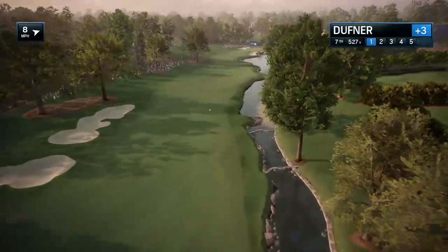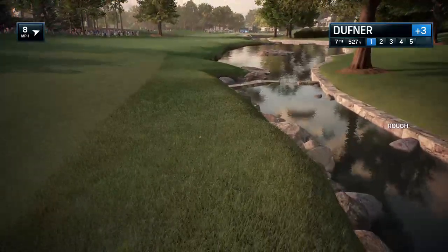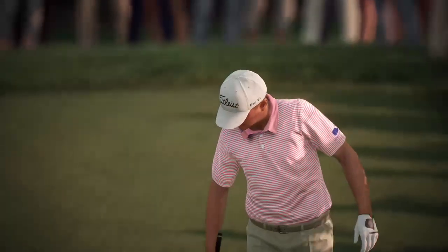This is definitely not going down the fairway. It doesn't look good. I think it's going to be in the deep rough. Into the tall cabbage. That ball is swallowed up.